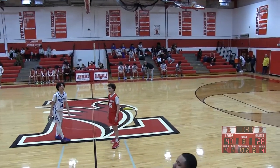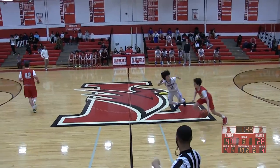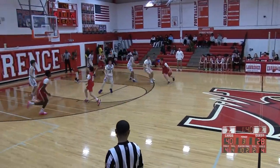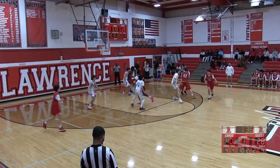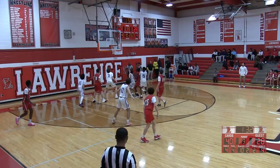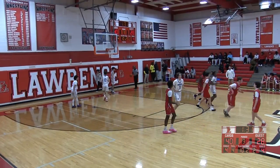Going to be Cyano to inbound the ball for the Cardinals. He'll pass it to Cahill. Cahill to Cyano. Cyano finds Robbins. Cahill going for the three. That one's off the rim, off the top of the backboard, and out of bounds. Princeton ball.